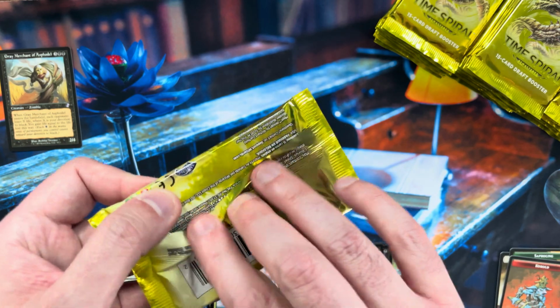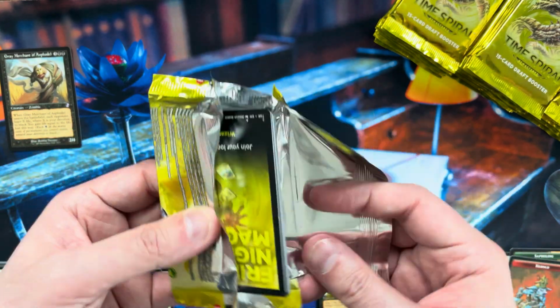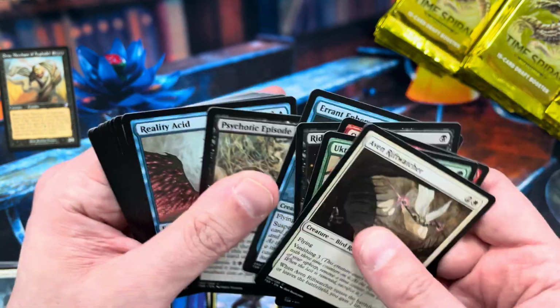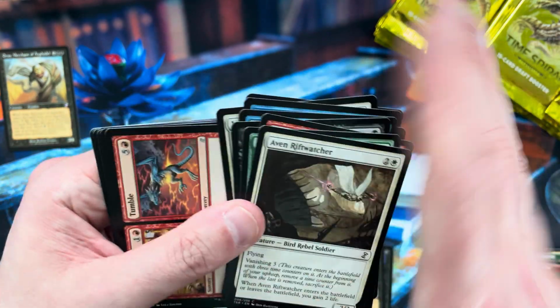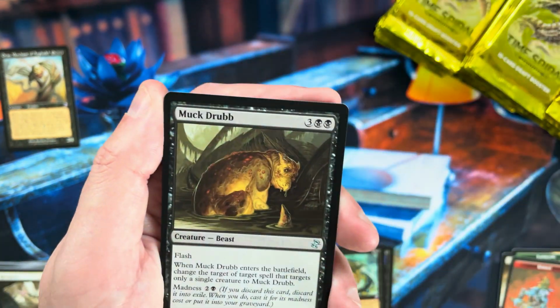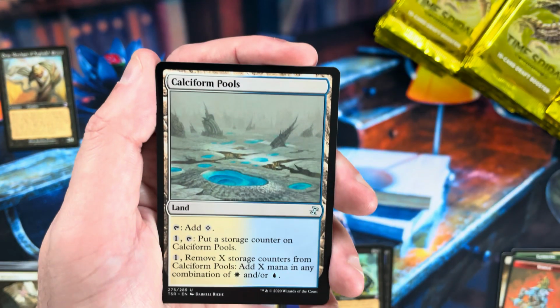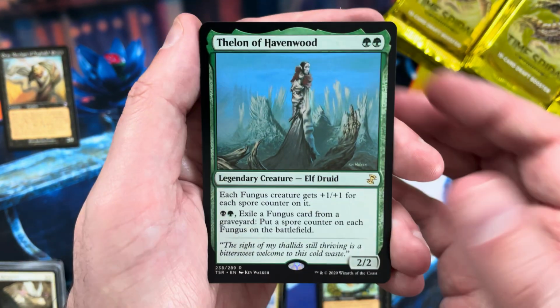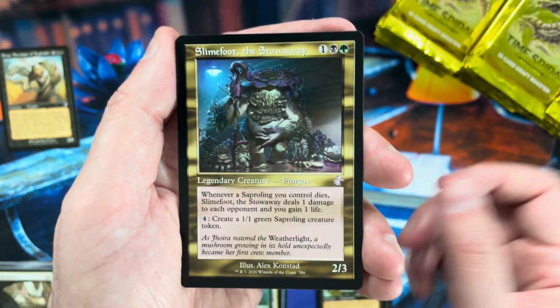All right, but yeah, as I mentioned, with the mythics, while there are some very good mythics at the top, there are several mythics that are below $1, which feels real bad. On average, you're going to get about 4 mythics per box. So they count. Rare, Thelen of Havenwood. And after that, Slimefoot the Stowaway.